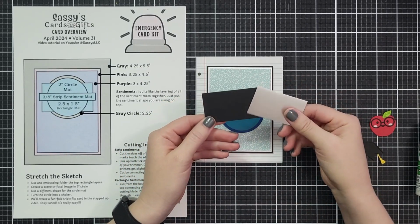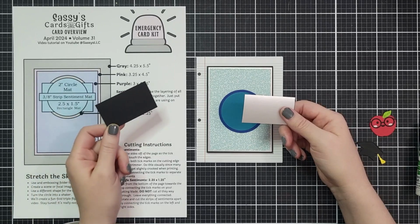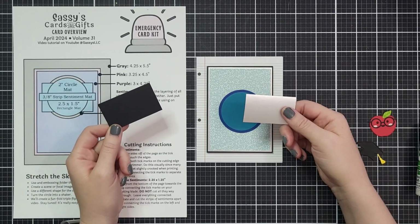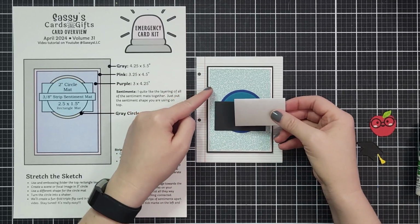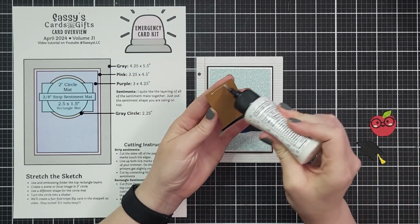And for my rectangles, this is the same rectangle we always have, okay? So that is 1½ by 2½, but I cut one 1/8 of an inch smaller in silver and it matches the matting right here.